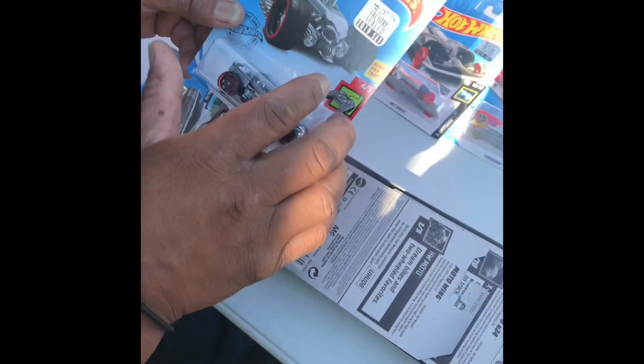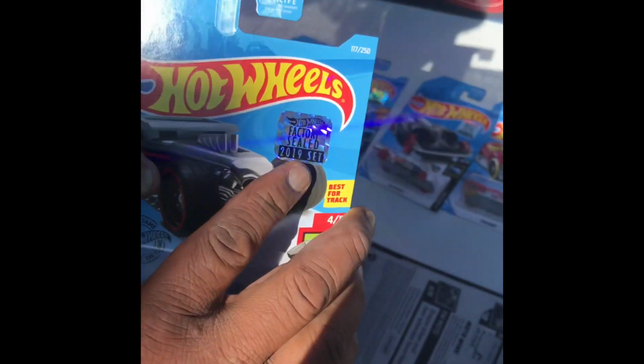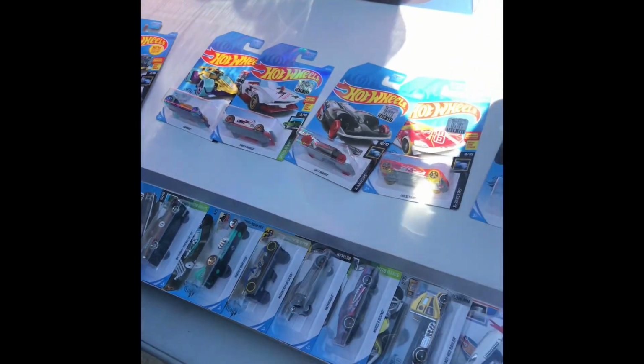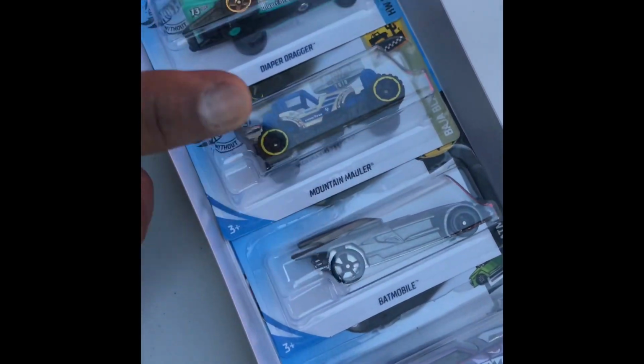This is a Max Salt Shaker. Zamac. That's the seal that's right here. Every single piece that's in this box has that seal right there, guys. We got a treasure hunt right there. Batmobile.